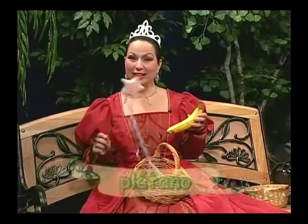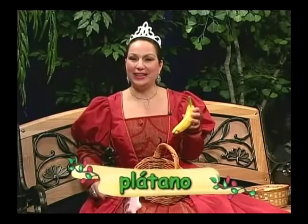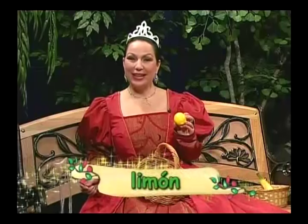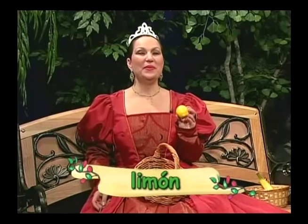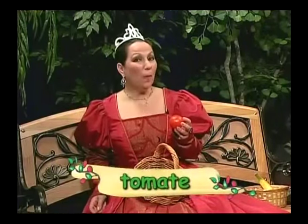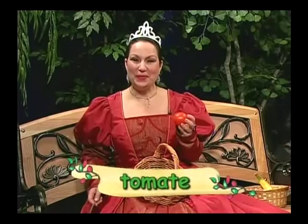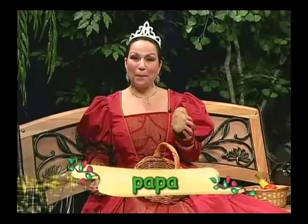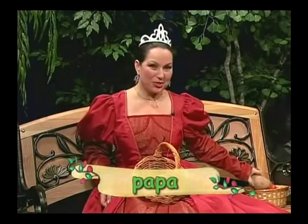Banana is plátano. Repeat after me. Plátano. Excelente. Muy bien. Lemon is limón. Repeat after me. Limón. Muy bien. Tomato is tomate. Repeat after me. Tomate. Muy bien. Perfecto, nuevos amigos. Potato is papa. Repeat after me. Papa. Excelente. Muy bien, nuevos amigos.